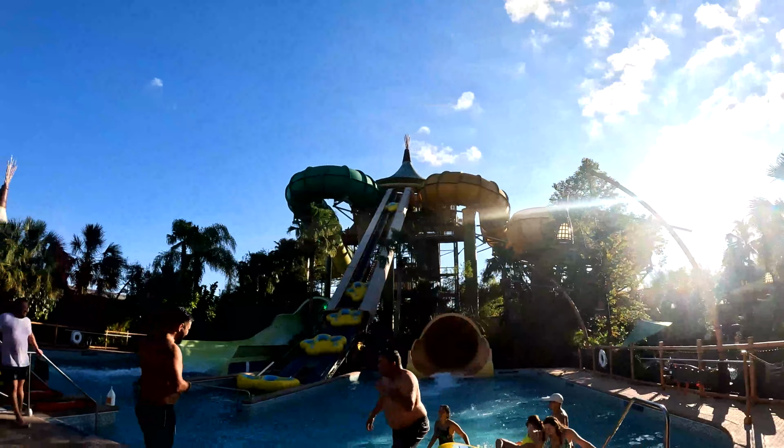So I think we are going to make this our last slide of the night. I'm not even sure what time it is, but Volcano Bay does close at 5. But we might just make it away into Universal and get a churro there for Nadia. She's really been wanting one. So regardless, we're on a mission and we're not going to give up until we get a churro today.